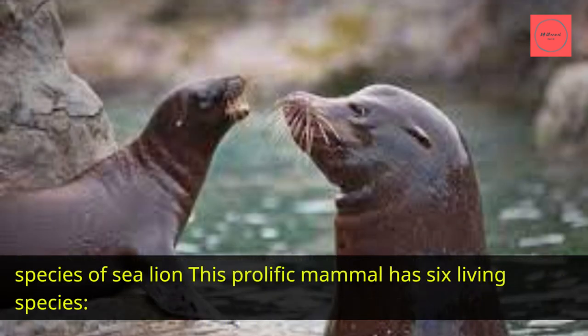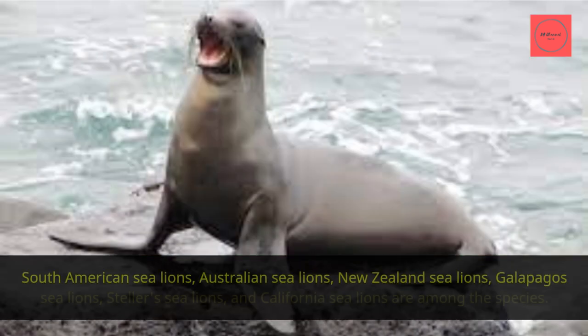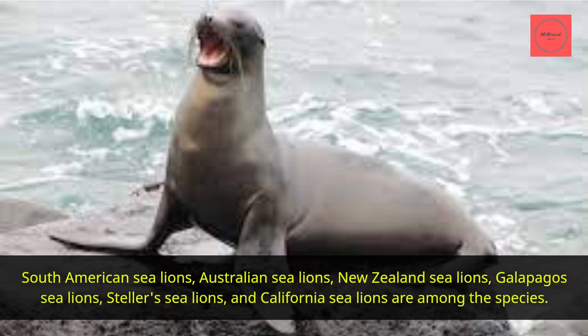Species of sea lion. This prolific mammal has 6 living species. South American sea lions, Australian sea lions, New Zealand sea lions, Galapagos sea lions, Steller's sea lions, and California sea lions are among the species.